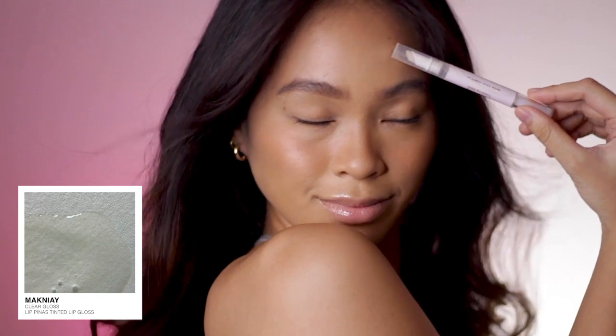Anyway, the first shade is Makni Eye. It's not a shade, it's just a clear gloss. And this is gonna get a 5 from me. Because, you know, it's a clear gloss, it's safe. I can top it on any lippy that I want. It's a must-have. That's why it's an automatic 5.